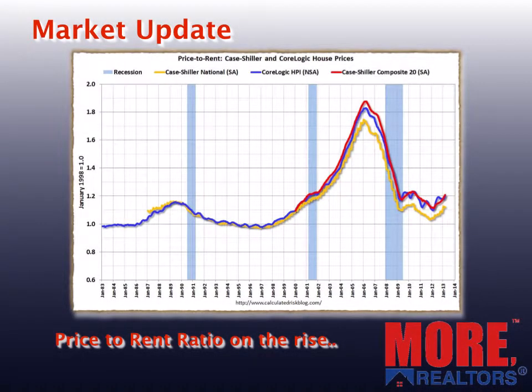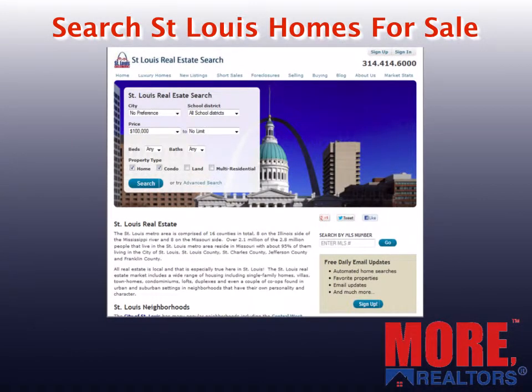This is a price to rent ratio. This just shows the relationship between sales prices and rent. And you can see during the bubble, it got way out of control, way above 1, which is about where it should be. And you can see we're back down, but it's starting to rise again here. Now, in this case, I don't think it's going to show prices are too high. I think it's really showing rents are probably too low.